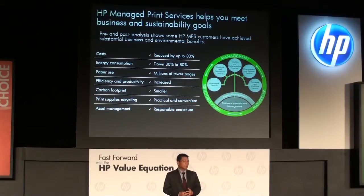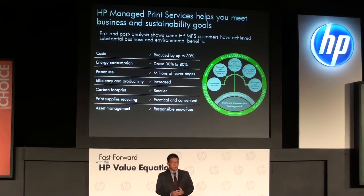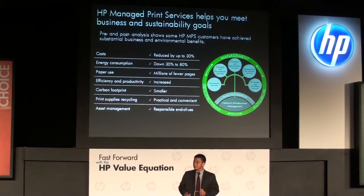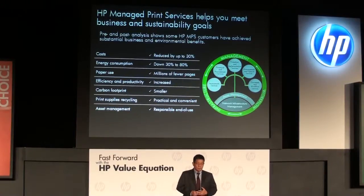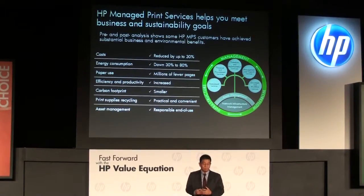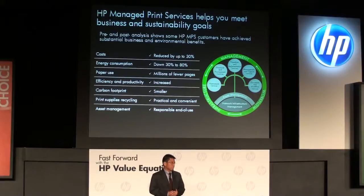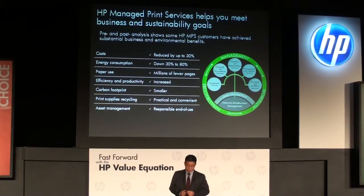HP Managed Print Services has helped our clients' businesses attain sustainability goals. We have records of being able to help reduce the cost by 30%, help save energy by 30 to 80%, reduce paper usage by millions of pages, increase efficiency and productivity, and also reduce the carbon footprint. Responsible supplies recycling and a consistent process of recycling, both practical and convenient, helps us promote eco-sustainability. And the way we dispose of the assets of the printers and devices that are not needed anymore is of great importance in ensuring that eco-sustainability is enhanced.